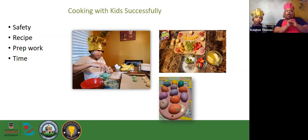The recipe, it's all about the recipe. Parents, I would encourage you to choose a recipe that's age appropriate. So it's probably not the best idea for Miles to help me to make chicken cacciatore with 20 ingredients, and you have to be in there all day, and all of the ingredients are super expensive. That's probably a recipe for a disaster, but a recipe that is age appropriate.